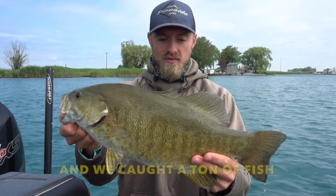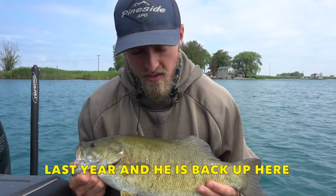And we caught a ton of fish last year, and he is back up here chasing his personal best smallmouth bass. So hopefully this is the trip that he can land a 5.5 or possibly a 6-pound smallmouth bass out here on Lake St. Clair. He's gonna be here for like 3 days, and we're gonna be out here from sunrise to sunset. We're gonna start fishing, and hopefully we can get on a couple fish today, guys.